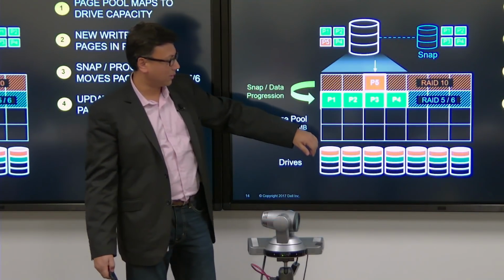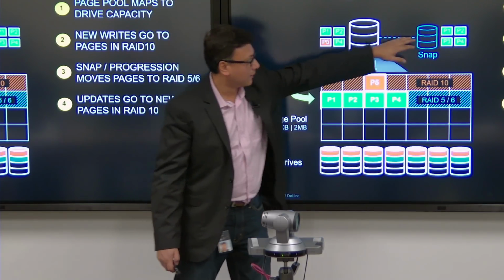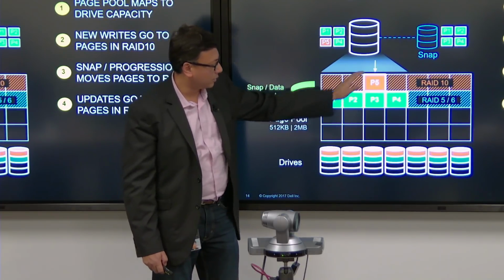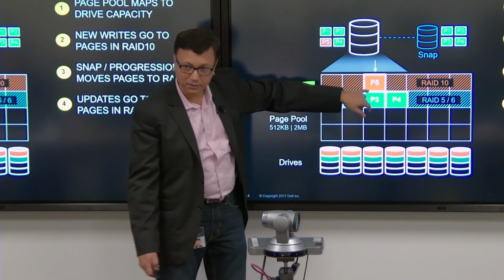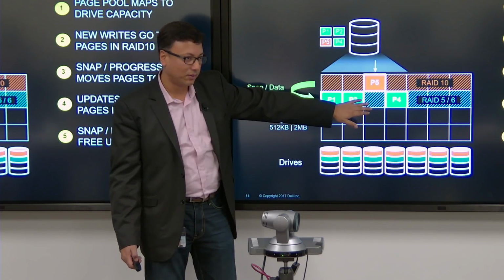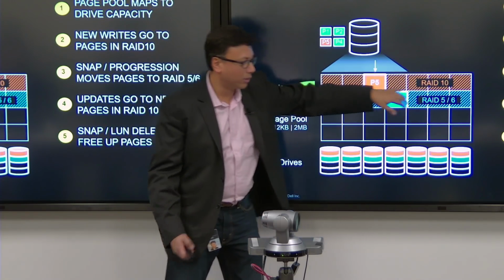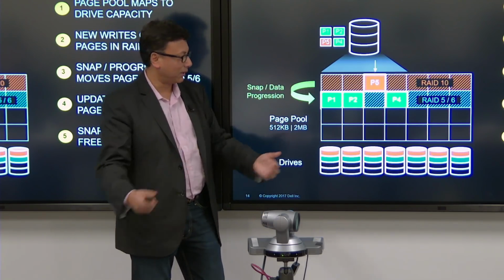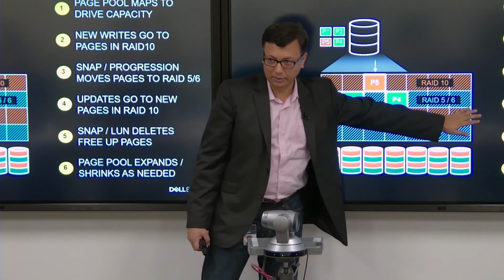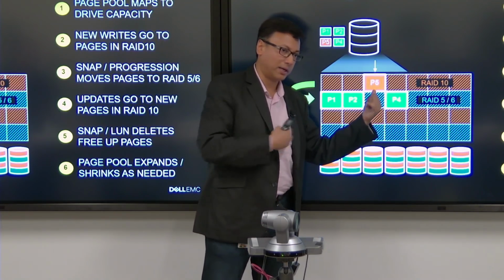So P comes out here. Now, as you can see, this particular page is now replaced with this page. The snap is pointing to these blocks. The LUN is now pointing to P5. It is no longer pointing to P3 because that's the newest version. So if you delete the snap, that automatically gets freed up, and then we can give the space back. Like I said, this pool is growing, expanding and shrinking. If it needs more space, it will automatically allocate more, and if it sees that you're not using as much, it will free it up and give it back.